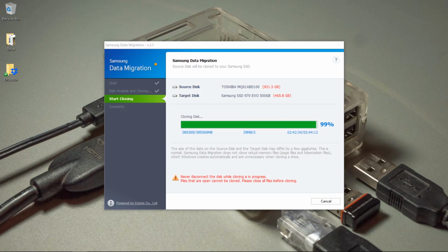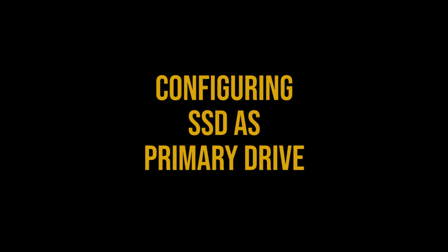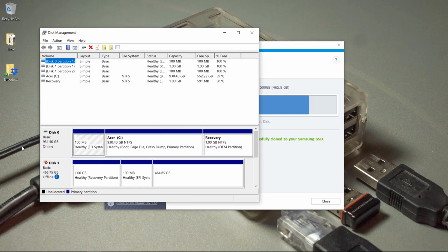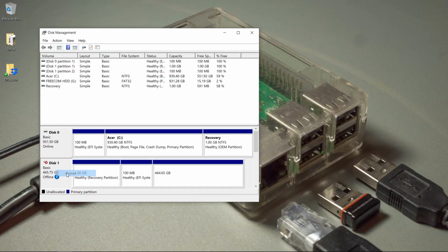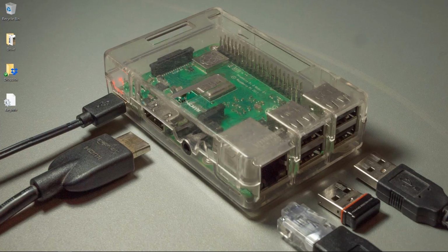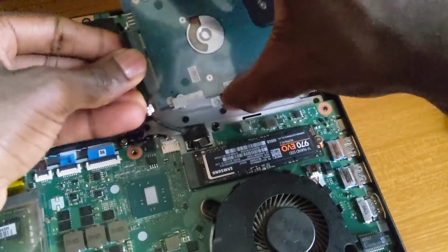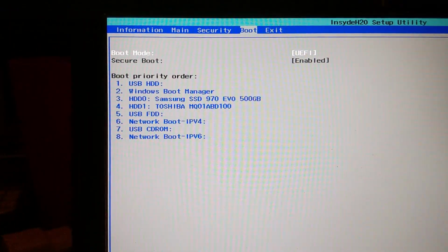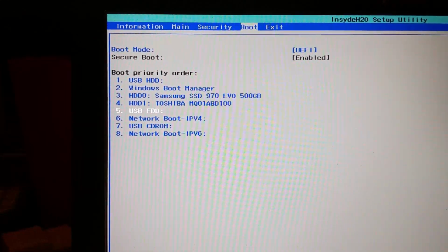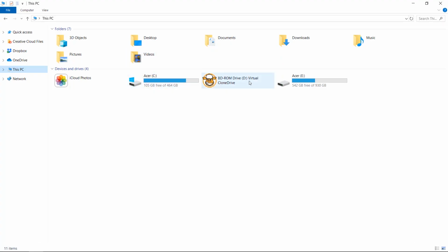After cloning is done, it's time to get into the end game of activating your SSD for use. First, head over to Disk Management and make sure your SSD is online. Turn off your computer. Disconnect your hard disk drive. Boot into Windows off of your SSD, and check if your SSD has been assigned the C drive letter. Turn off your computer. Reconnect your hard disk drive. Boot into BIOS. Change the boot order so your SSD's priority is higher than the hard drive's. Boot into Windows and enjoy the new experience.